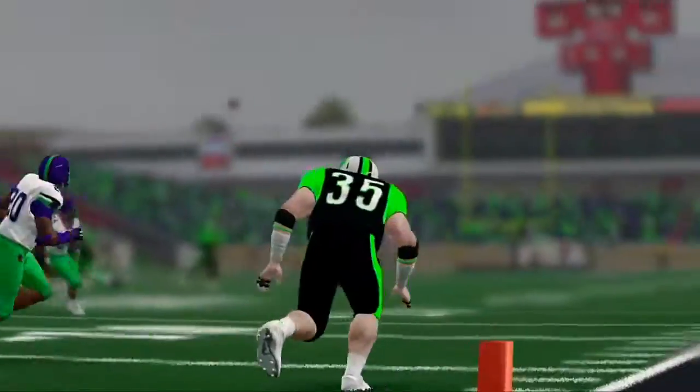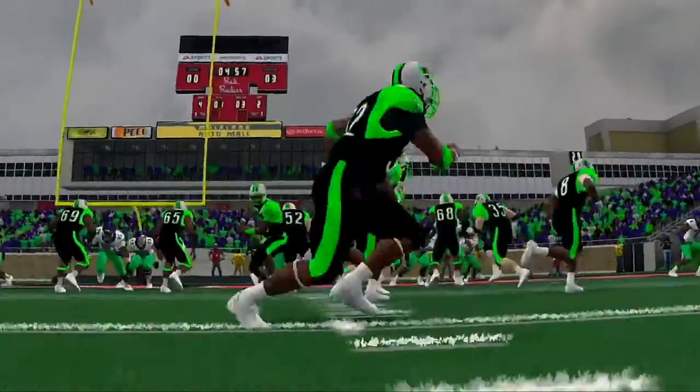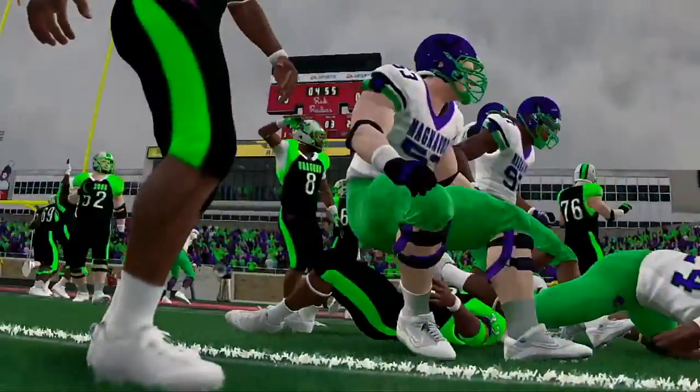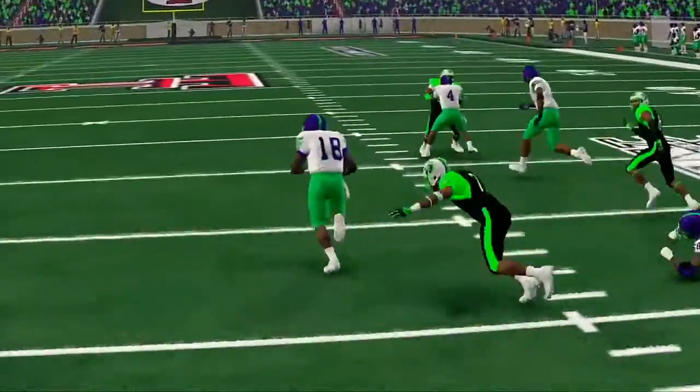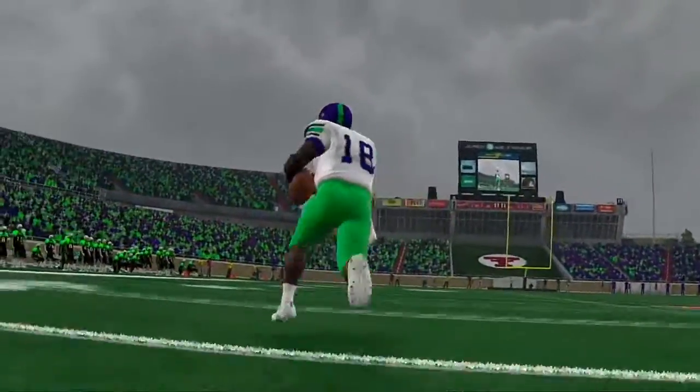Maybe the most important statistic from the first half: no turnovers for either team. So far, a good job of ball security, but now you wonder if the quarterbacks can avoid putting the ball in jeopardy. They're going to want to make a big play, and that might sort of set off a feeding frenzy on the defensive side.